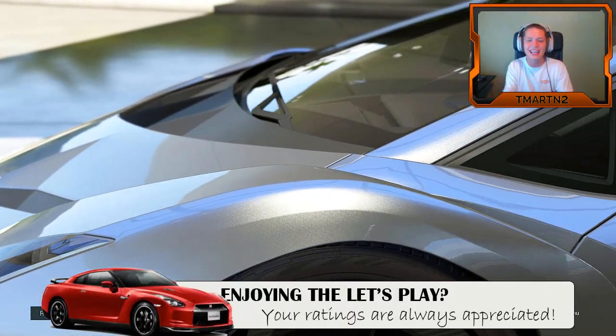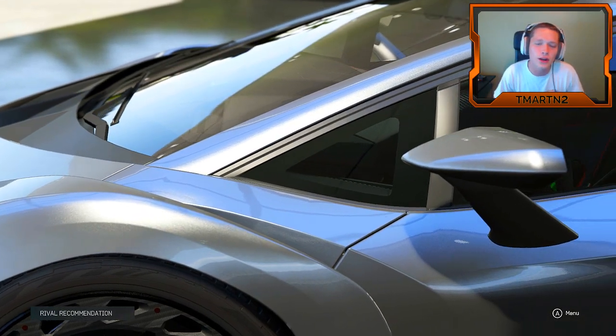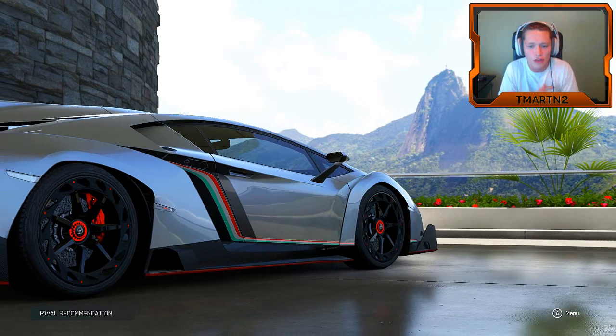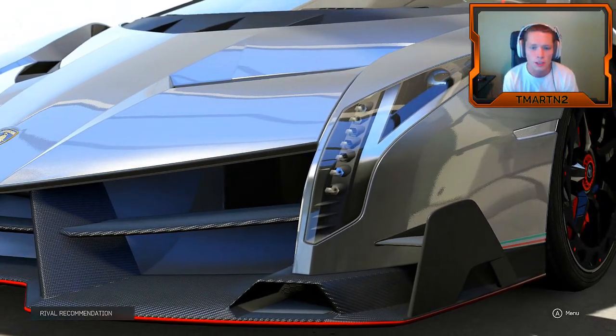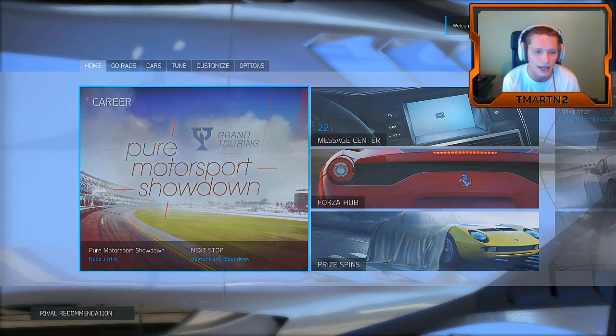Check out this sexy lady right here. This, my friends, is the Lamborghini Veneno, and it's what we are going to be racing today because we are taking that next step in our career. We're jumping up to the hypercars, baby. Let's do it. So we just finished up with the supercars. I think our last episode was a Lambo Gallardo Super Leggera, and now we are moving on up to hypercars. So this is pretty exciting.